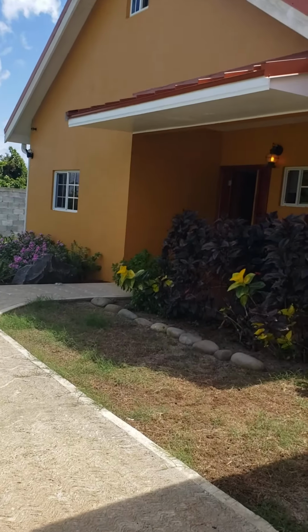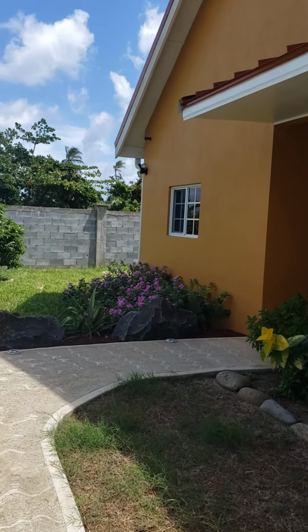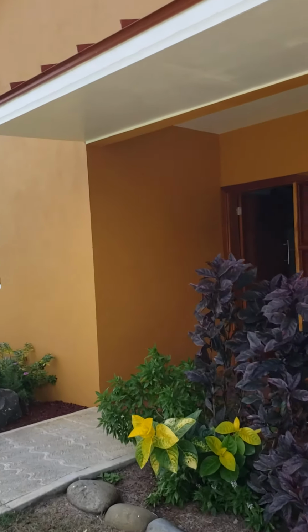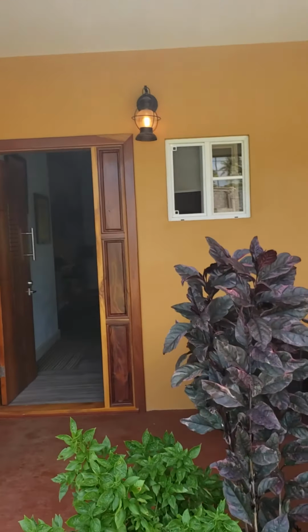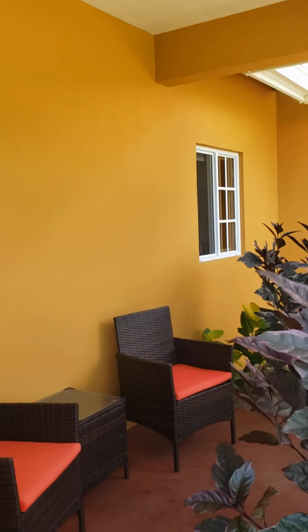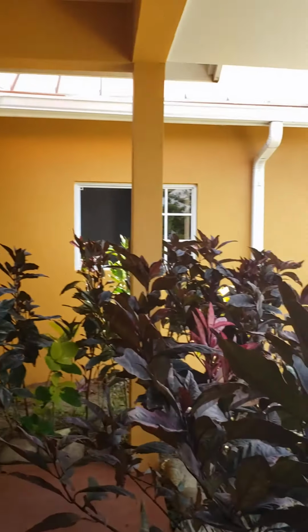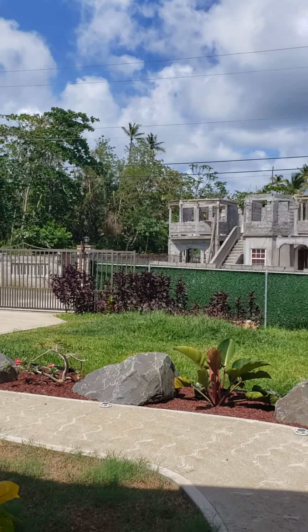I'm telling you right now, guys, that this house has so much detail. A lot to offer. It is newly built. It is less than a year old. Nice sitting area here. Here we go.